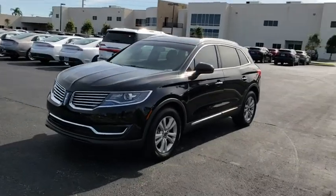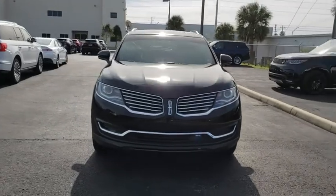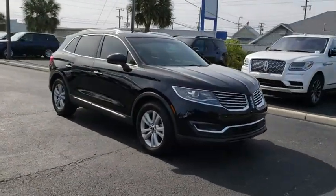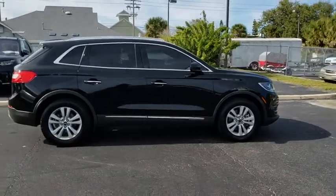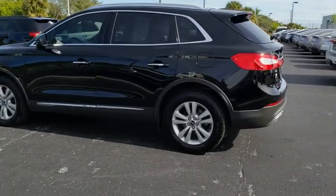2016 Lincoln MKX. The Lincoln MKX offers performance and a distinctly powerful ride that's ahead of the curve. Boasting excellent launch and acceleration with a powerful engine that delivers plenty of horsepower, the Lincoln MKX is truly empowered for action. This vehicle has less than 30,000 miles.